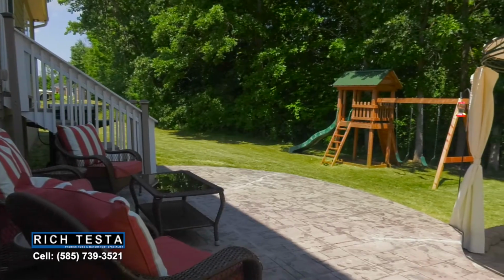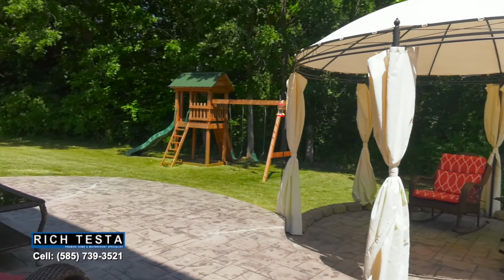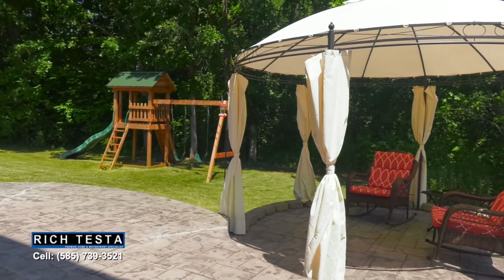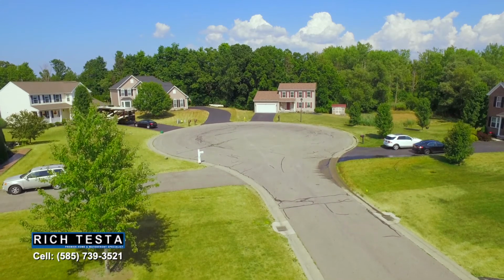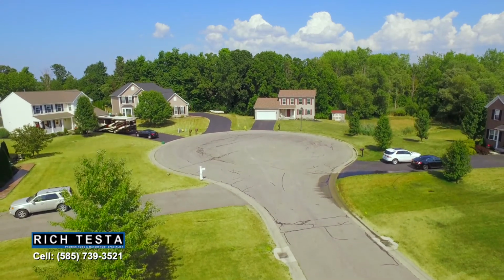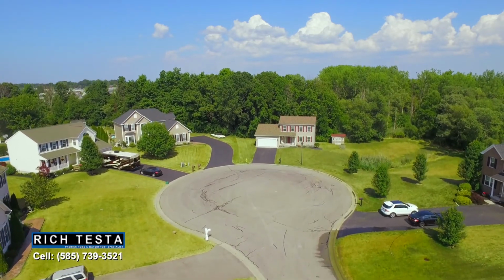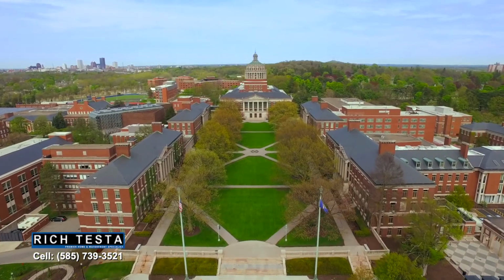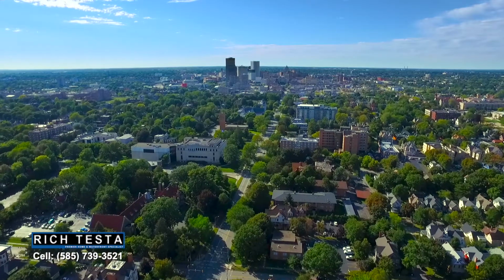This private backyard features a stamped concrete patio and a gazebo with wooded nature views. This property has an amazing location at the end of a cul-de-sac with easy access to Rochester International Airport, U of R, RIT, and downtown Rochester.